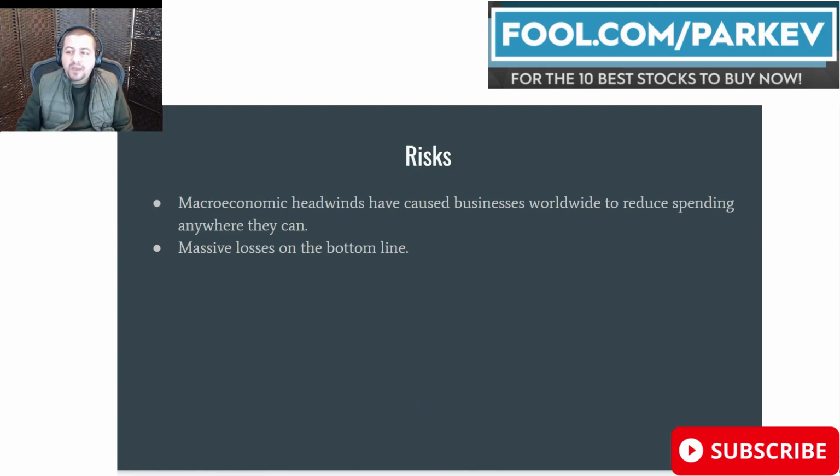And the final step in my framework looks at risks, and macroeconomic headwinds have caused businesses worldwide to reduce spending anywhere they can. CEOs and CFOs are looking at their expenses and seeing where they can slash costs, and they're slashing them, regardless of whether they are areas that are giving good return on investment. If they can pause or delay these investments and spending, they're pausing and delaying them because of the uncertain economic environment they're facing over the next 3 to 6 months. They want to have more visibility into their future revenues and sales before they spend on these projects, and so they're pausing and delaying. That's a risk for Snowflake going forward.